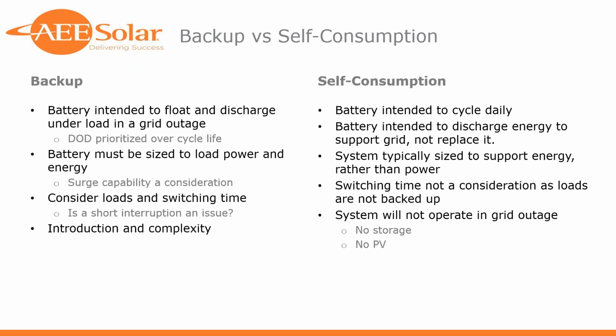System will not operate in grid outage. This is the biggest thing, I think, when you think about how you pitch a self-consumption system. This is probably the biggest roadblock: if I don't include backup capability, they're going to have a great system. It's going to perform well. It's going to have all the economics. But in the event of an outage, what does the customer do? That's the biggest gaping hole.